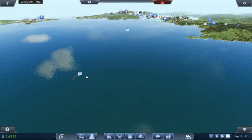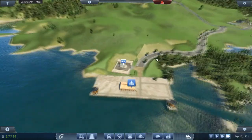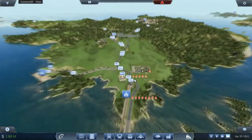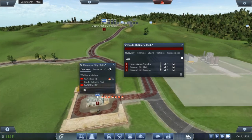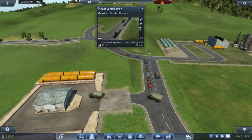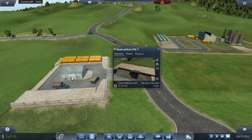Well, we're back to the ships not having anything on board. Yeah, what's going on? Why aren't there ships on board? I don't know. I guess there's not enough crude oil being pushed into the factory to send everything to the crude refinery port. Yeah, it's dropping off, but we're just not getting the stuff that we need. That's kind of depressing. I'm kind of bummed out about that. It's okay. It will happen.